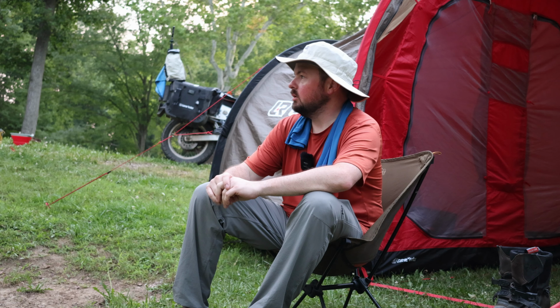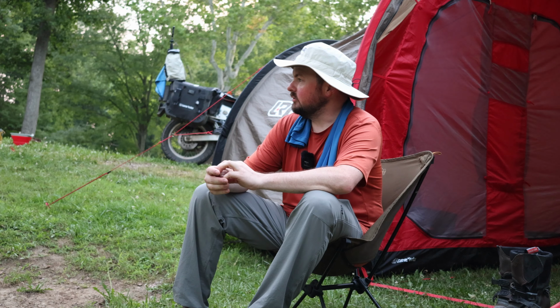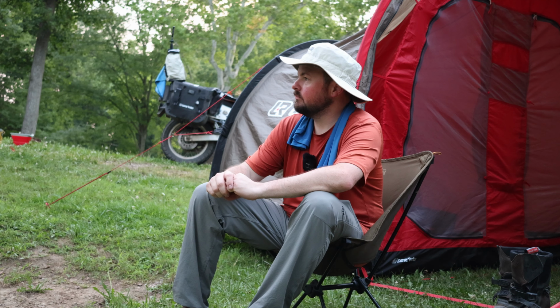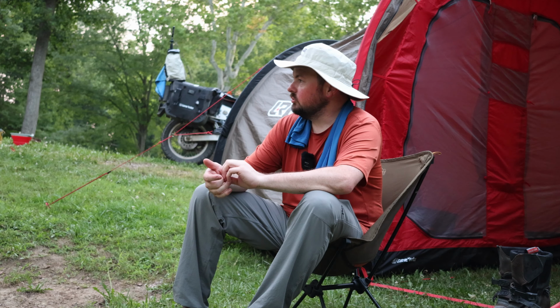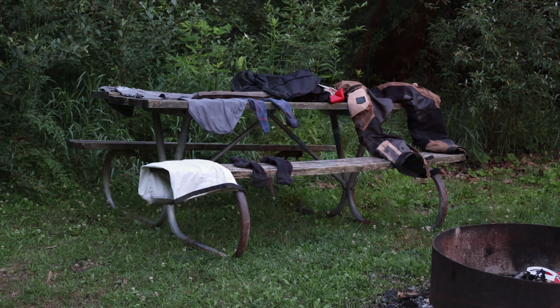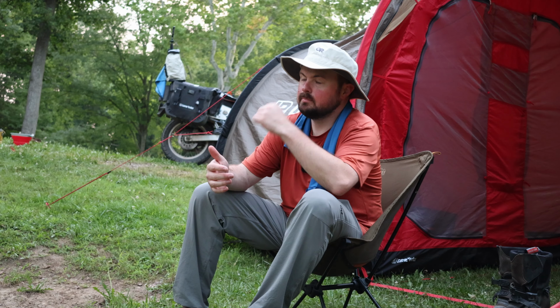I'm really enjoying my time on the goat so far. This is Bur Oak State Park. Just watching my sweaty clothes dry out. Just got done cooking some mac and cheese. Second night in a row, I think I'm mac and cheesed out.